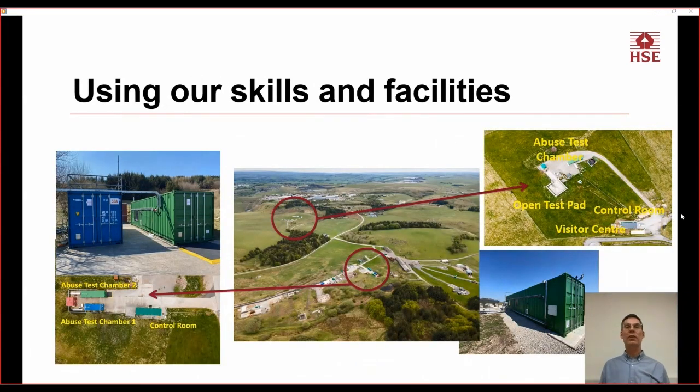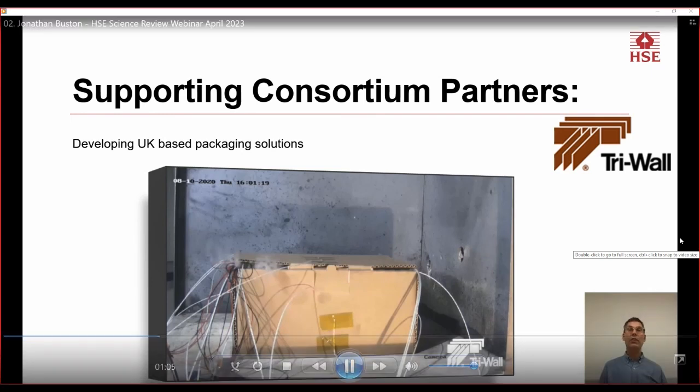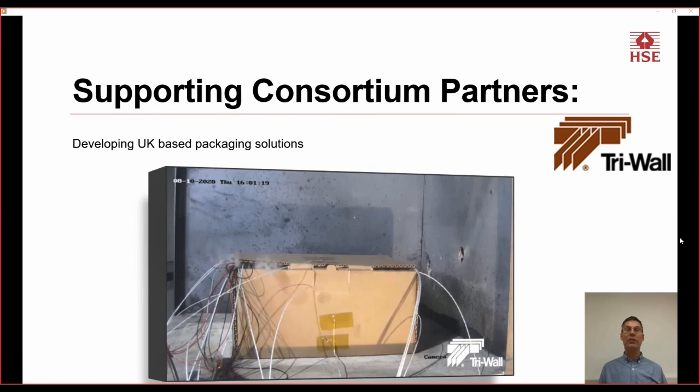And this all involved using the facilities and the skills that we have here in Buston, based on our large site, to do abuse testing of batteries. Now, abuse testing is where we're taking them beyond, in some way, what the manufacturer says that they are safe to do. So we're seeing what happens when you push those boundaries. So one example of the work we did within that project with a partner is with Triwall, and Triwall make packaging solutions, and they developed a battery packaging solution within the UK, and we did the testing of that, filling it up with batteries, setting the batteries in the appropriate way so they were going to fail, and showing that the packaging contained that event adequately.